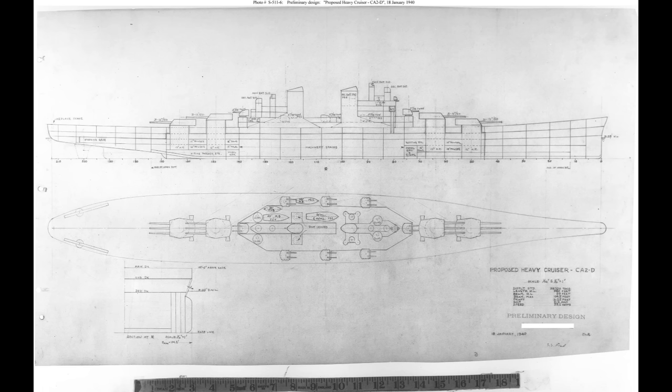Four designs were made to look at the issue, CA-2A through CA-2D, starting with only protection against 8-inch fire, and gradually stepping up the immune zone to 12-inch gunfire, eventually ending up with a ship, CA-2D, which had an inch more armour than an Iowa-class battleship, displaced 38,700 tonnes, i.e. more than an actual treaty-era battleship, and was armed with 12 guns in 4 triple turrets, largely because the hull had grown to a size where, well, why not stick in a fourth turret?